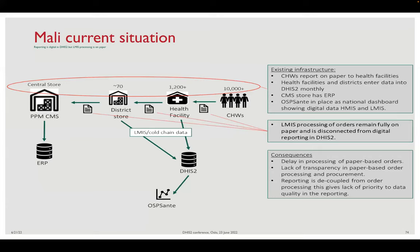Okay, so now we're in Mali. I got this project. The way it works in Mali is that DHIS2 is in every health facility, and they report into DHIS2 every month. They also report some simple logistics data: stock on hand, consumption, expiries, these kinds of things. This data in Mali today is aggregated. It goes into DHIS2 and reaches a dashboard called OSP Sante, which is watched by the Minister of Health, donors, those kinds of people.